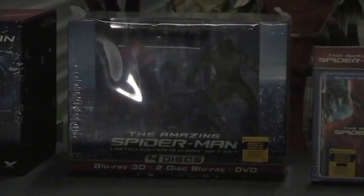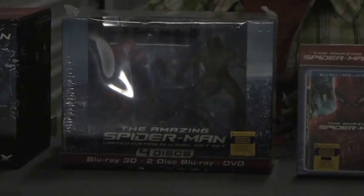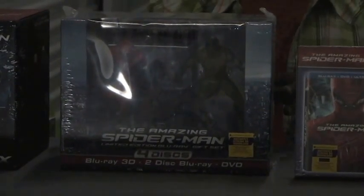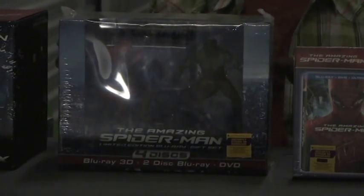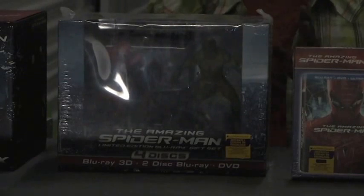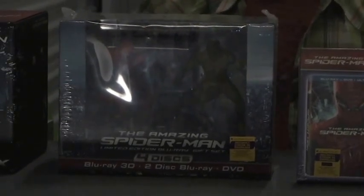This is not hard to find. This you can get for probably about $50, maybe $40 on eBay. Probably a little bit cheaper if you don't mind it being open. I want to keep this sealed. Really no reason for me to watch it or to open it because I don't own a 3D player, so what's the point of opening it just to have it open?